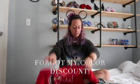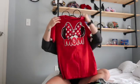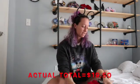Again, remember with the color, I didn't even talk about the color discount. The color discount was red, so this shirt was actually half price, which was already, like I said, I think $2.99, so it was $3. So I paid $1.50 for this one. So in case you really want to know, it was actually less than 20 bucks. So less than $20 and 6 licensed Disney, Pixar, or Marvel tees from Goodwill.